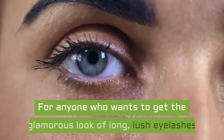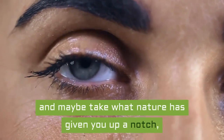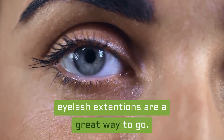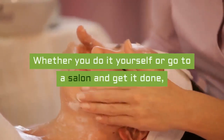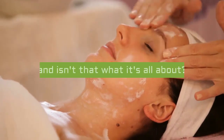For anyone who wants to get the glamorous look of long, lush eyelashes and maybe take what nature has given you up a notch, eyelash extensions are a great way to go. Whether you do it yourself or go to a salon and get it done, you can really make your eyes pop, and isn't that what it's all about?